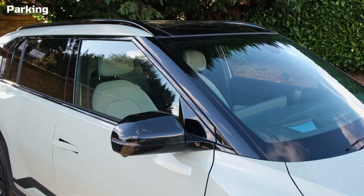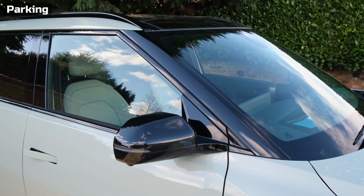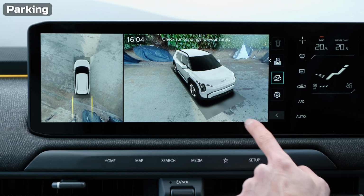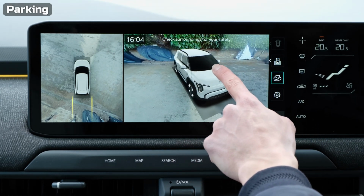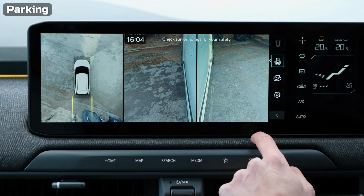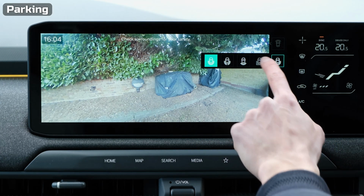You've also got front and rear parking sensors and a rear camera that comes fitted as standard across the entire trim range, which is the same that could be said about some of its competitors. If, however, you really want to up the ante, you might want to go for the GT Line S, which adds 360-degree cameras, remote parking assist, and parking collision avoidance assist, all of which are very much appreciated and take the stress away, for example, in preventing you from curbing your rims or indeed from hitting an object.